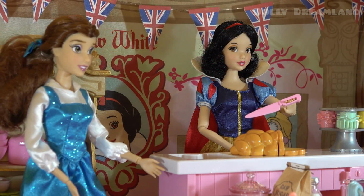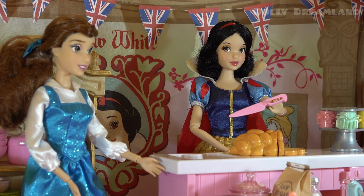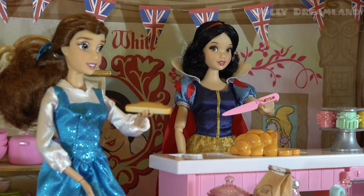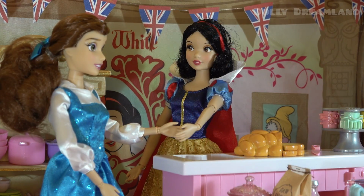Something smells really good here, Snow White. I've baked fresh bread for my tea sandwiches. I'm just now slicing it. Oh, may I have a taste? Sure, here's a slice. Oh, wow. That's even better than Prince Hollywood's bread. I'll have to give you a handshake.